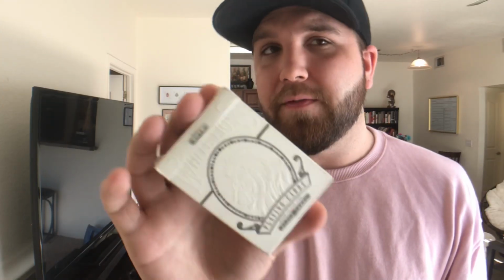The reason why this didn't make my top 5, other than the difficult marking, is these cards are real expensive. This deck here cost me 15 bucks. I have it in all 3 colors, so that's $45 for 3 decks of cards. You get it. Do the math.